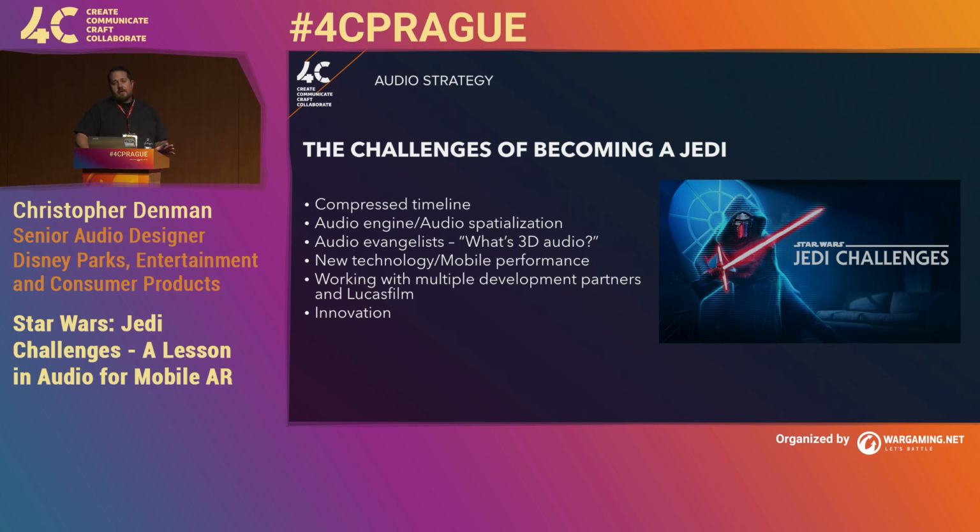We also had to choose an audio engine and some form of audio spatialization tool to make this all happen. We researched extensively across all different audio engines: FMOD, Wwise, Fabric, even Unity built-in, creating our own engine. And we decided that Wwise was going to give us the most power and the most flexibility. We also knew that because this was going to be a headset experience, we wanted to push the spatialization further than just standard 3D audio. And we chose to use GVR at the time, which is now Google's Resonance Audio.